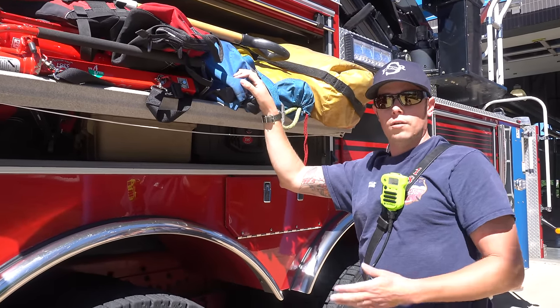This is called our RIT pack. This pack is designed for firefighter rescue. If a firefighter ever goes down or is trapped in a building, this is the pack with all of the equipment that we would need to rescue them. So there's an extra air bottle if they were to run out of air. There's an extra mask if their mask were to have failed. There's an extra regulator if their regulator, which clips into their mask, would have failed. So if they ran into any type of problem like that, this is the gear that's going to help buy us time to get them out of a building.